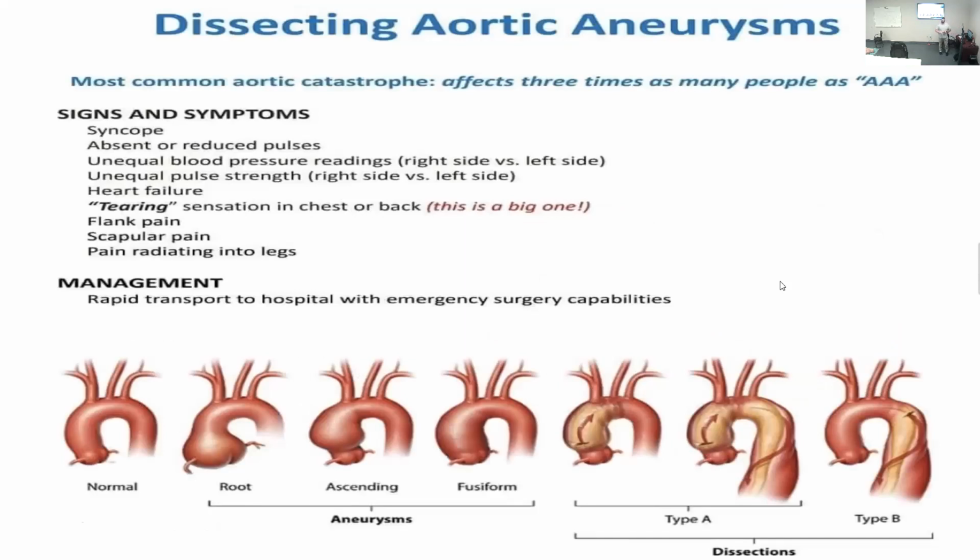What about a dissecting aortic aneurysm? Dissecting aortic aneurysms are the most common aortic catastrophe, and it affects 3 times as many as AAAs. A AAA is an abdominal aortic aneurysm. Signs and symptoms include syncope, absent or reduced pulses, and unequal blood pressures for the right and left side. Remember, the aorta branches off of the left ventricle, comes down and forms this big old pipe through your chest and thoracic and abdominal cavity. It comes down here and splits into the femoral, right? But this big boy right here, if he starts to dissect and then bursts, what do you think the prognosis for the patient is going to be? Very good. Death, fatality, finish him. Yes, he will die. It could happen on an operating table and it still could kill your patient.